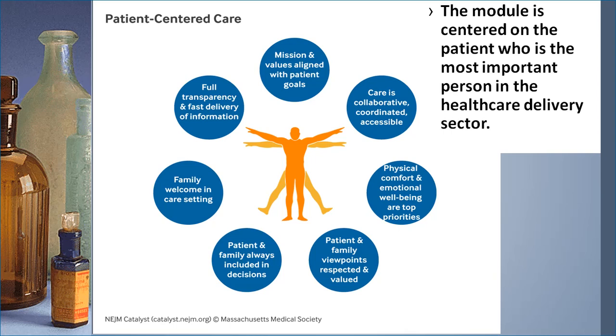Now, the module is also centered on the patient, who is the most important person in healthcare delivery. And this is coming very early in your training because most of us forget the reason why we work in a pharmacy. And the reason is simple: to alleviate the pain the patient is going through, to be of assistance to our patient. So the mission and values of the pharmacy and yourself should be aligned with the goals of the pharmacy and the patient. In fact, we are not in the pharmacy to get money, we are in the pharmacy to help our patient.